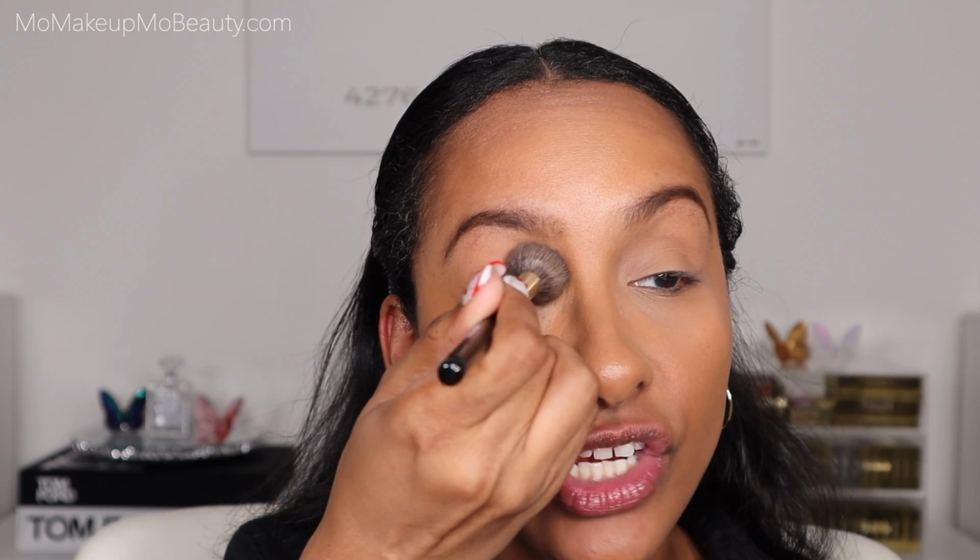So very, very light layer. Light layers are key. You hear me say that all the time, like a broken record. Yes, I am going to go in with just a little bit of product, and I'm only setting the lid because I am going in with eyeshadow. And I am going to set my nose. That's where I get the most shiny.